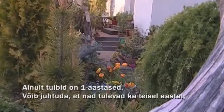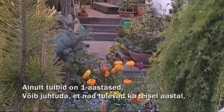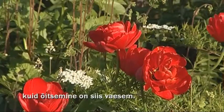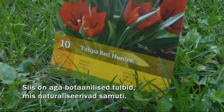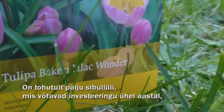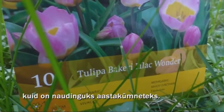Only tulips, they are annual, so they mostly flower for 1 year. It can happen that it will come back for the 2nd year also, but then the blooming time will be poor. But there are also botanical tulips. So they also naturalize and they come back also. There's a big assortment of flower bulbs, which investment for 1 year, and then you've got pleasure for it for many years.